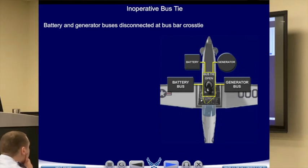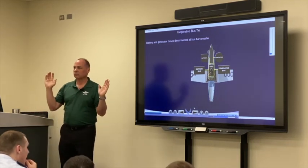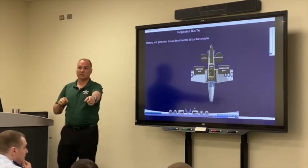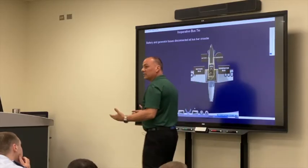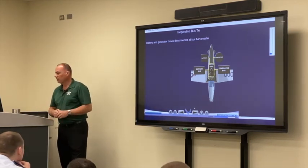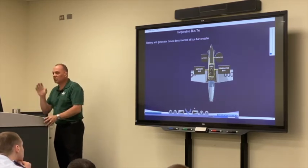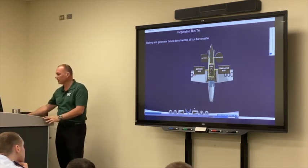All right, I'm flying along and I get a bus tie light. I get the yellow master caution and my bus tie is not working. What have I lost? Charging. That's it. I haven't lost anything. If this is opened up, now the generator is responsible for charging the generator bus and the battery is responsible for the battery bus. I don't want to dilly-dally. I only got 30 minutes of useful stuff on my battery bus. So that could be problematic. But in effect, I really haven't lost anything other than that charging capability. But I should be prepared to potentially lose that battery bus at some point if I can't beat feet and get the aircraft on the ground.